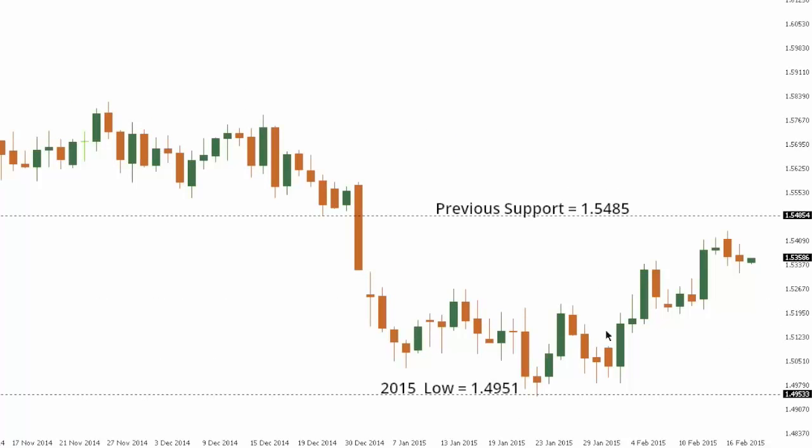Sterling dollar. So cable continues to extend its correction, with the market breaking out above 52.70 and looking like it wants to head up towards some previous support at 54.85. But ultimately, the downtrend remains firmly intact here, and a lower top is sought out somewhere around the 54.85 area ahead of a resumption of the downtrend and a retest of the 2015 low at 49.51.